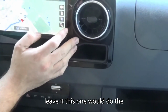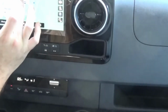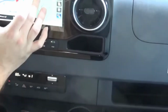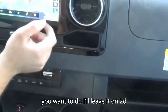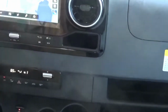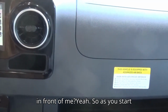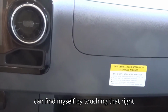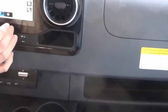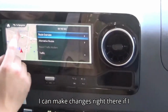I believe this one would do the map as well. Yep, so we can tilt it like that too. If you wanted to. I'll leave it on 2D though. I like hitting where the map's in front of me. Yep, so as you start driving, it will tilt the map. And then I can find myself by touching that right there. I can make changes right there if I wanted to.